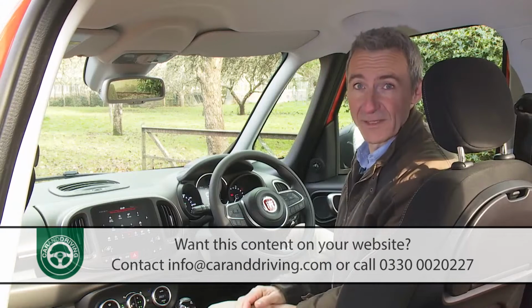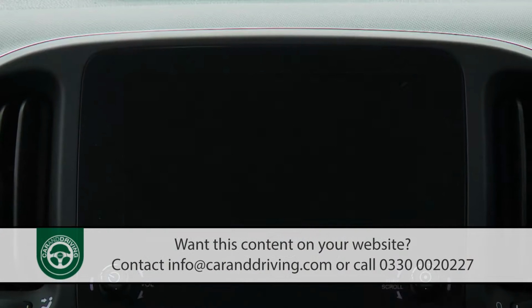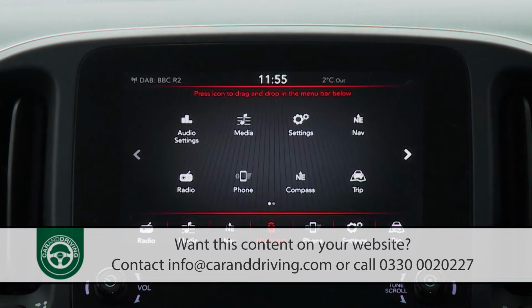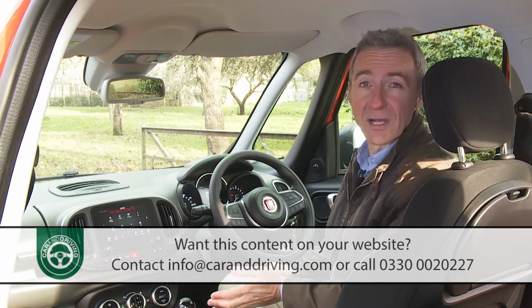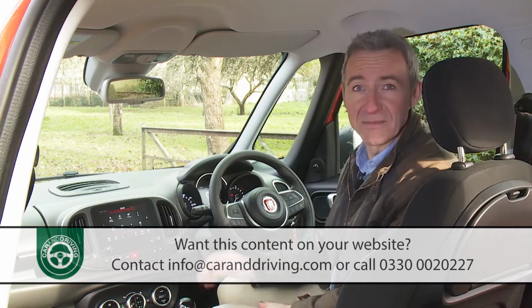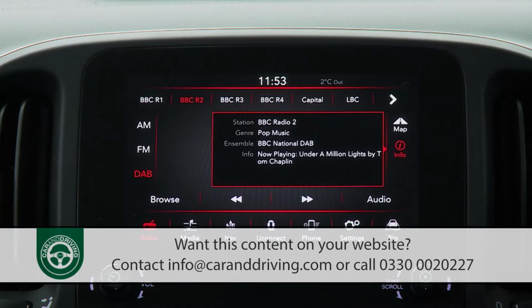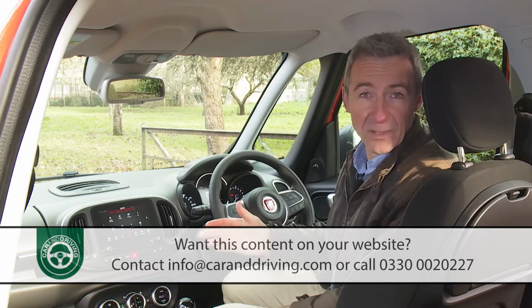Perhaps the most significant cabin improvement, though, lies here in the centre of the fascia with the addition of this next generation Uconnect infotainment system. Avoid entry-level trim and you get this large 7-inch colour touchscreen that now incorporates Apple CarPlay and Android Auto smartphone mirroring, media connectivity. The Uconnect setup includes voice recognition, a DAB tuner, Bluetooth connectivity, text readout and audio streaming.